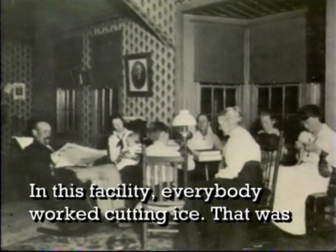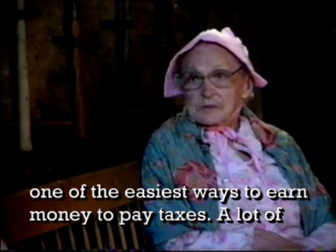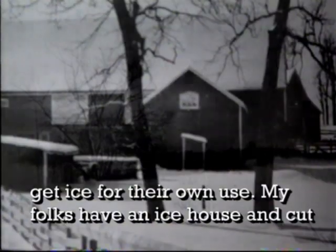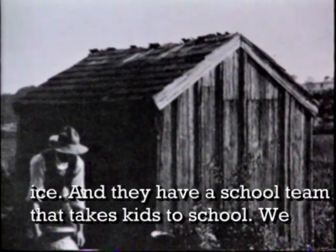In this vicinity, everybody worked cutting ice. That was one of the easiest ways of earning money to pay taxes. There were a lot of people who had their own individual ice houses that would get ice for their own use. My folks have an ice house and cut ice, and they have a school team that takes kids to school.